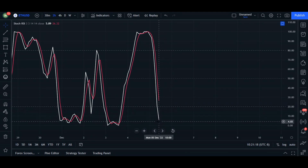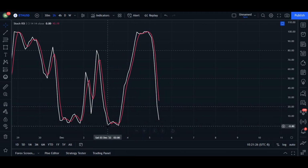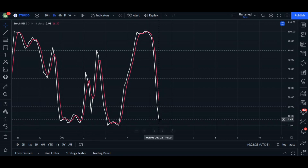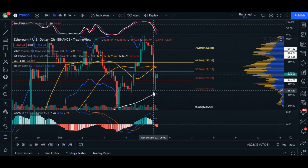If we take a look at the course of action right now, we are considered to be oversold here. The oversold line for our K line is at 5% and our D line is at 26%. We know that Ethereum can come as low as 0% before it does find that ultimate support at the very bottom here.